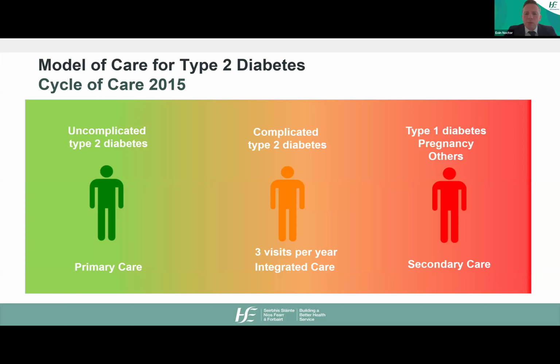So this was a huge step forward. One of the things about this was defining that orange area in the middle, complicated type 2 diabetes, meant different things to different people, and there were different local practices also that incorporated. So that was one challenge in implementing this, and also it was largely, not exclusively, but largely one direction. So when your needs outgrew one level, you proceeded to the next level.